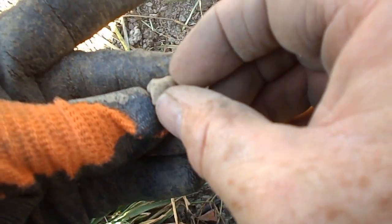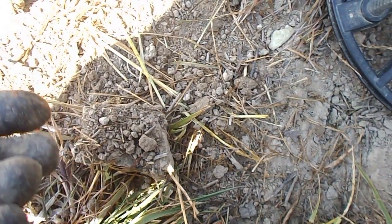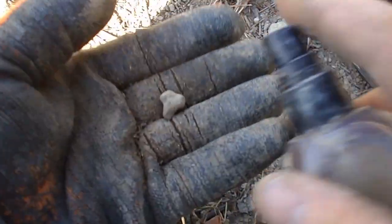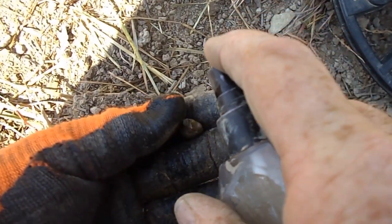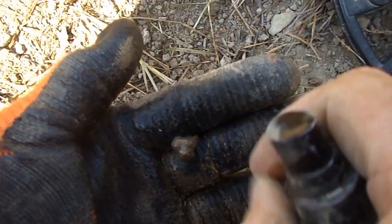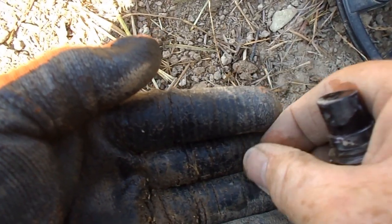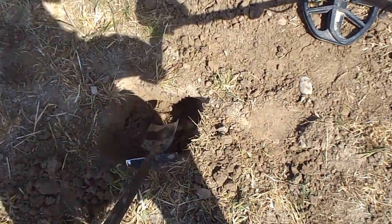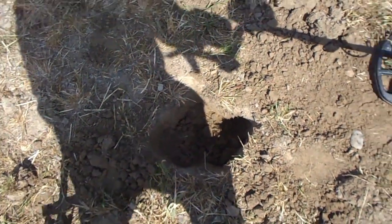What on earth is that? Is that just molten metal or is it something else? Can't see at this point. Yeah, all about there. I don't know if you can see. Tip of my spade is there.